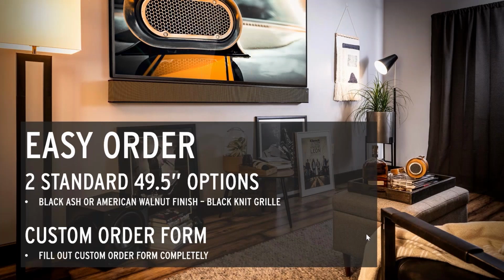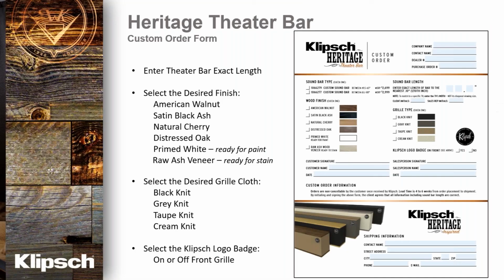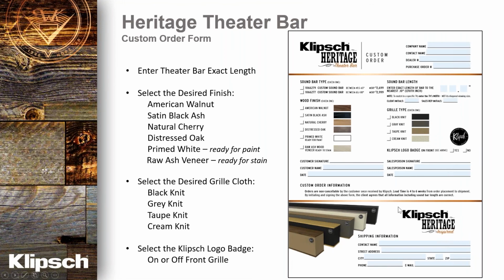In terms of ordering, again, the 2 standard 49.5 options are available to you under separate grills, but the custom one needs a full custom order form completely filled out. So what does that custom order form look like? Well, it looks just like this. You enter in the company name, the contact name, the dealer number. This is all stuff that the integrator and/or the sales rep can put in for you, or you can put in. You select the soundbar type. So between 49.5 and 65 inch, or between 65.1 and 80 inch. You select which one that is.